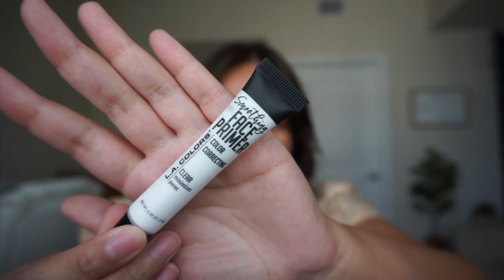They have them in blue, yellow, pinks. We're gonna go in with this little face primer right here. It's my first time using this little face primer. I've never used it. LA Colors is a pretty common brand in the Dollar Tree.